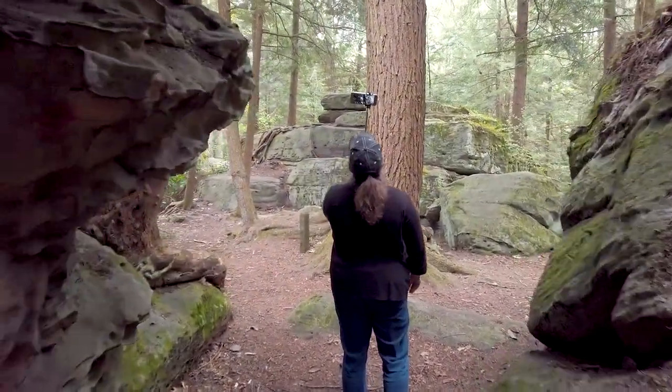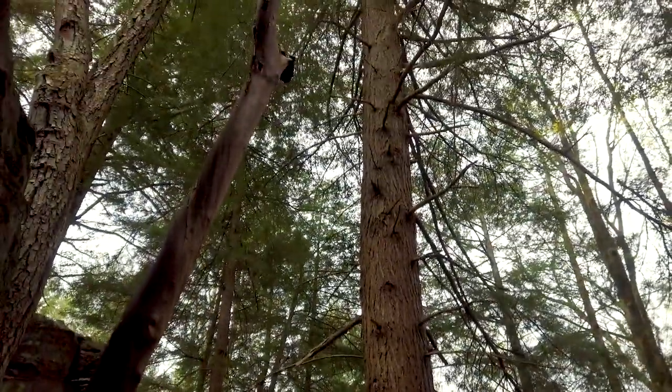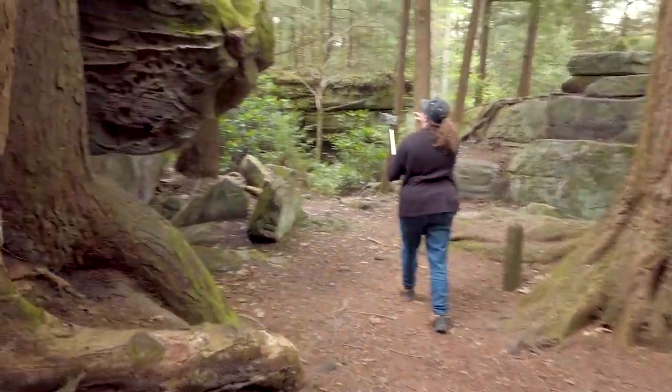But it is a monster tree. Just think, there was a time where that's all that was in the woods here.